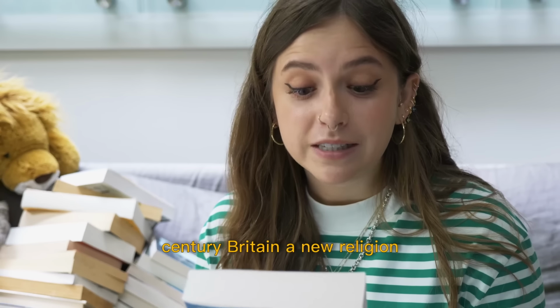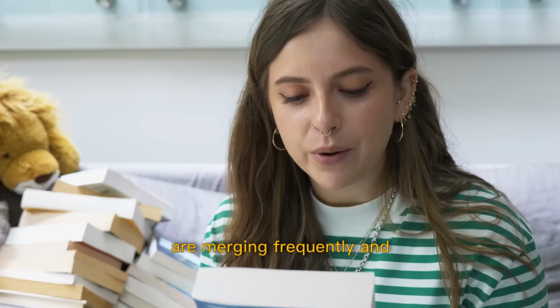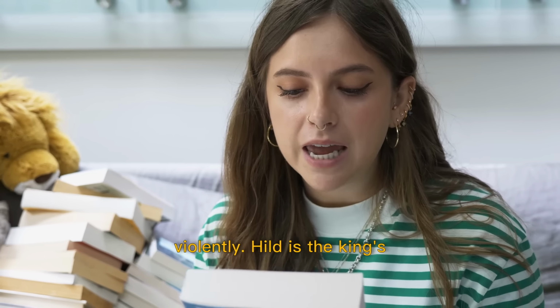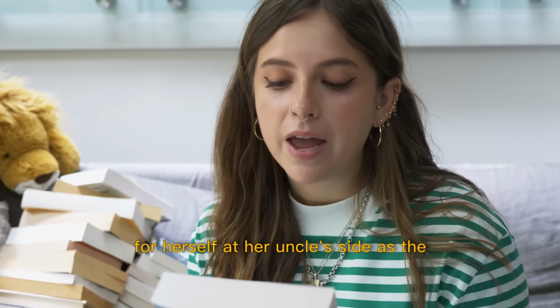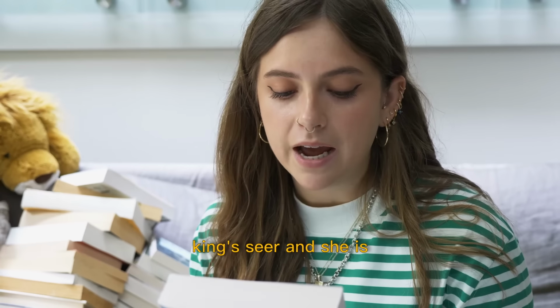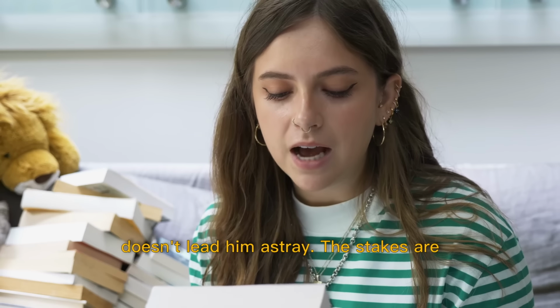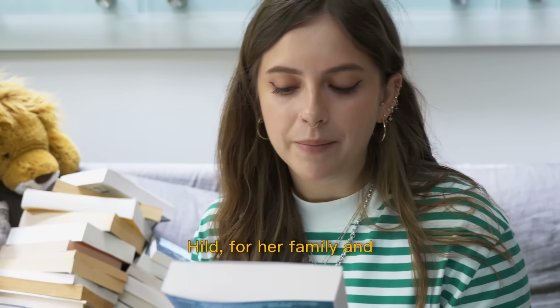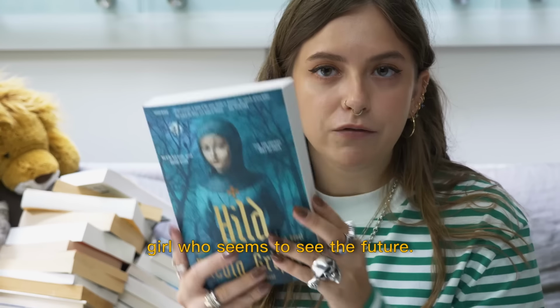In 7th century Britain, a new religion is coming ashore, and small kingdoms emerging frequently and violently. Hild is the king's youngest niece, with a glittering mind and a natural authority. Hild establishes a place for herself at her uncle's side as the king's seer, and she is indispensable as long as she doesn't lead him astray. The stakes are high, life and death for Hild, for her family, and increasingly for those who seek protection of this strange girl who seems to see the future.